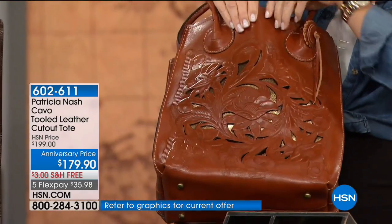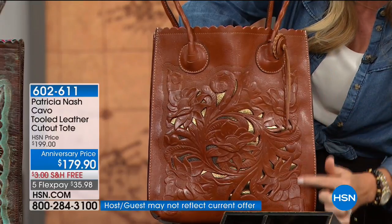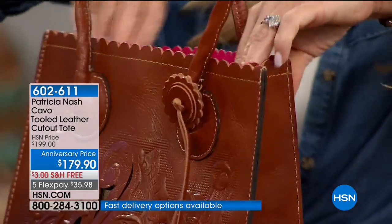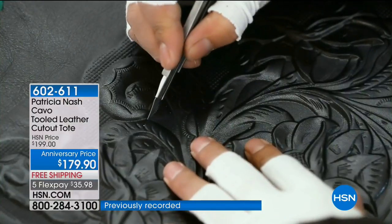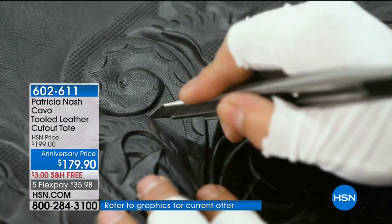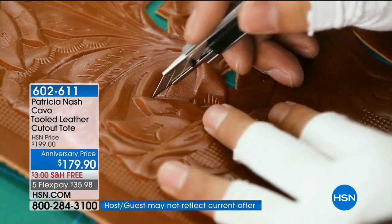So you can see through it. See how there's like two layers, and you can see the metallic coming through. There's a border that goes all the way around this. And then you can also see right here that beautiful tassel. It's almost done kind of like a shopping bag tote. Look at how he's hand cutting out those areas with a little X-Acto knife. Can you imagine how tedious that is? And that's why these all come with a lifetime limited warranty.